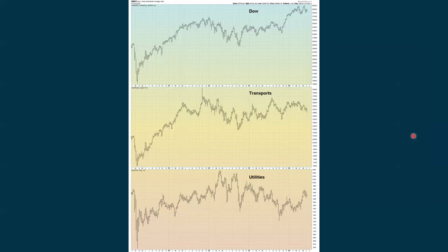Here's just a weekly chart of Dow theory, where we're seeing some weakness here in the Dow. It hasn't come back and set a new all-time high. The transports have just been trailing off. They've been a real disappointment. The utilities were going up really strong, but now we're starting to see them coming back down.